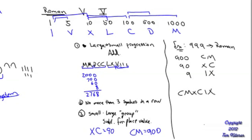Because I know 900 is bigger than 500, it'd be 1,000 minus 100, and 100 minus 10, and 10 minus 1. That's the only way to write it. That's what I'm saying. With the Roman numeral system, you could use the rules and break them and come up with different ways of writing the same number. But in the Roman system, there's only one way.